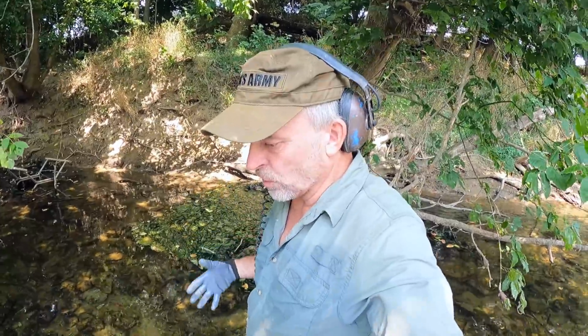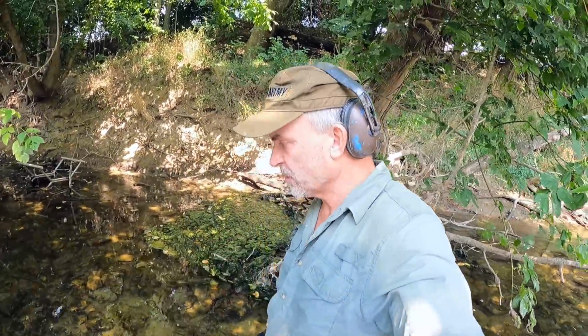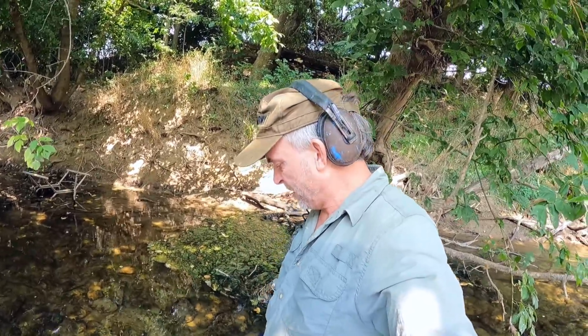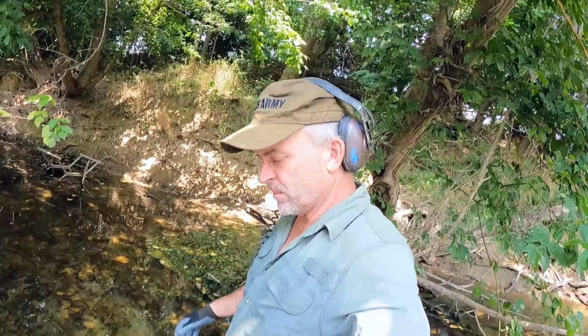So I'm not finding a whole lot, but I had to switch cameras, by the way, because my other one, the battery went dead on it after about 20 minutes, it seemed. Anyway, I'm not finding a lot, but I'm seeing some bottles.